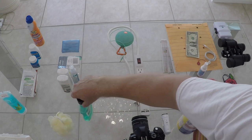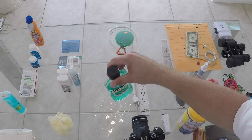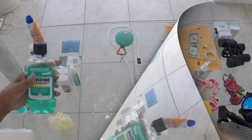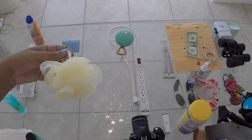Just real quick, the basic stuff, of course, don't forget to bring your toothbrush and your mouthwash. All these items are very expensive on the ship, so you want to try to remember to bring them. Your travel-size lotions are good. Always bring our loofah with us.